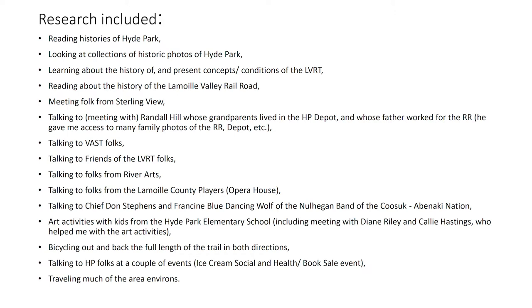I talked to the people from VAST, and they gave me access to their photos. I talked to the Friends of the Memorial Valley Rail Trail. They gave me access to family photos. I talked to folks from River Arts, from the Lamoille County Players at the Opera House, and I'm actually using some photos that they gave me access to. I also talked to representatives of the Abenaki Nation, Chief Don Stevens and Francine Blue Dancing Wolf of the band that is local to here.